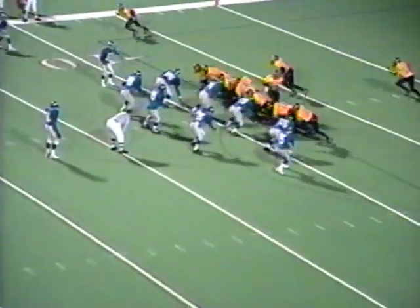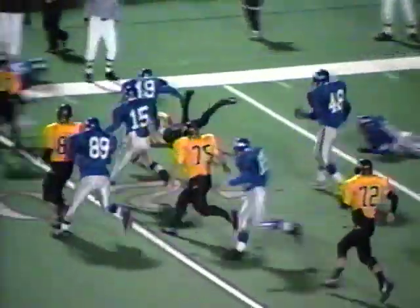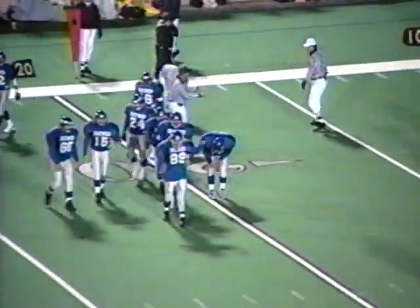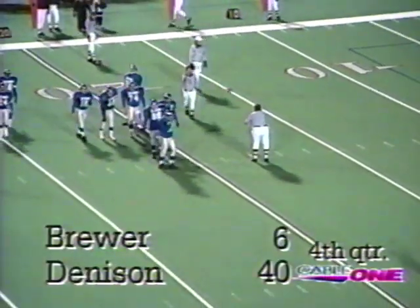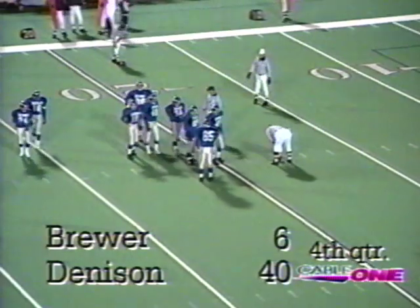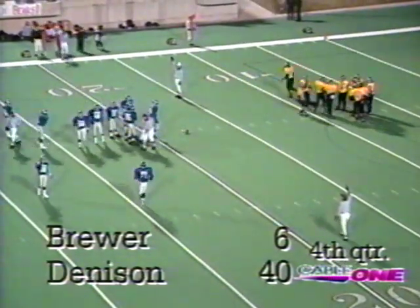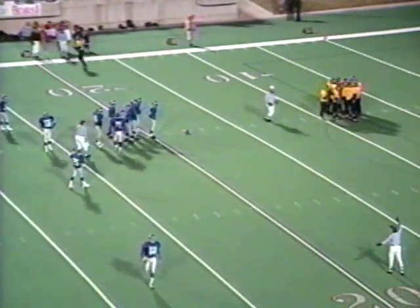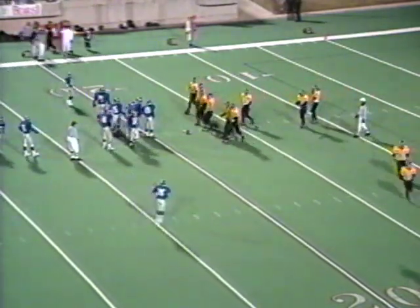Jackets 1st and 10 from their own 9 now, and it's going to be Lewis Hubert, backup tailback in the ball game. He's got some room out across the 10 to the 15 to the 17. A gain of 9, we'll call it there for Lewis Hubert. Lewis Hubert, number 23, took the ball. The Yellow Jackets picked up by number 16, Jermaine Griffin. A gain of 9 on the play. 2nd down. Well, 40-6, Denison all over the Brewer with 11:30 to play in the game now from Pennington Field.